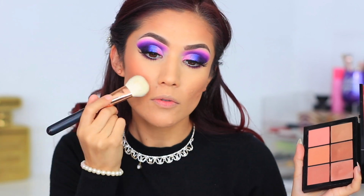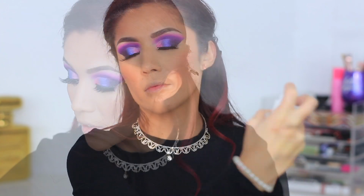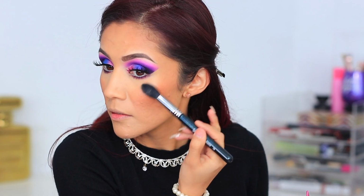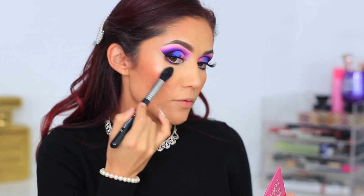I don't want it to be too intense, but I'm going to set the face with this Pretty Fresh Hyaluronic Acid Setting Mist. I do have these. I'm just going to finish off with one of my favorite highlighters. This is just the Urban Decay and Kristen Leanne collection. And I love this highlighter. Nothing too crazy. I'm not really in the mood for crazy highlight today. It is discontinued. It was part of a limited edition collection. But I think you could still find it on Glambot. I've actually considered getting another one.